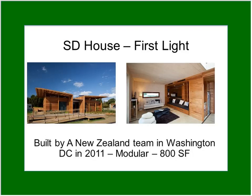on the right, you can see a picture of the living room, where in one of the walls, where you can close it off, was a bed. So if you have a guest, you have an extra space for them, and if you don't have a guest, you can just close it off and you wouldn't even see that space.